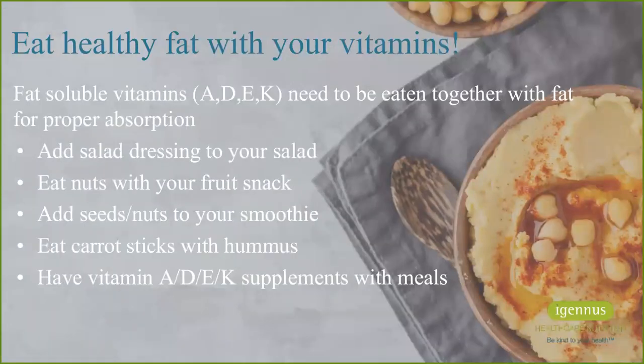So we've heard that it's good to eat healthy fats with meals. One reason to do this is so that we can absorb the fat-soluble vitamins. Those are vitamins A, D, E, and K. Some foods that contain these vitamins do already have fats packaged in with them. For example, the vitamin D and E in fish does come with some natural fat, and vitamin E in oil, seeds, and nuts already has fat with it. But if we're eating, say, leafy greens or carrots, they don't really have much fat with them.